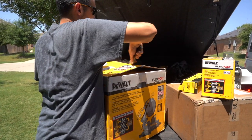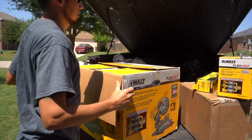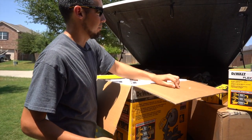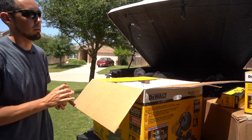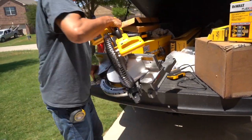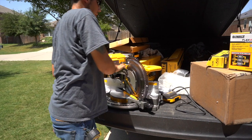But in this video, we're going to open up this new miter saw. Pretty much the only miter saw I've ever used, for the most part, for the majority and bulk of my work, have been DeWalt, going back to 8 years ago when I first started. So there it is right there, my new saw.